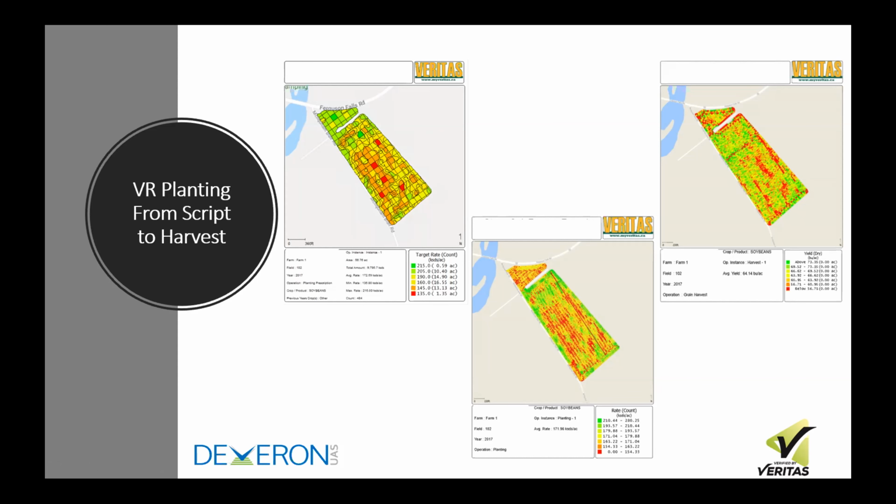Once the script is reviewed and approved, the grower will get a PDF copy so they know the total amount of product needed and their target rates. The appropriate format for the script is then exported and loaded to the grower's monitor. When you're planting, please ensure that the right field's prescription is activated and on, and then let the monitor and the rate controller do all the work.